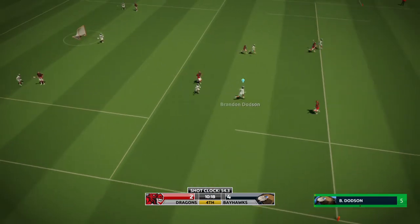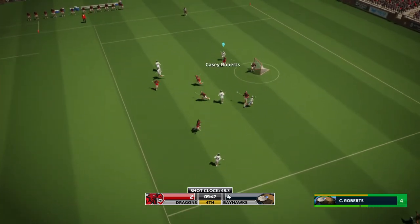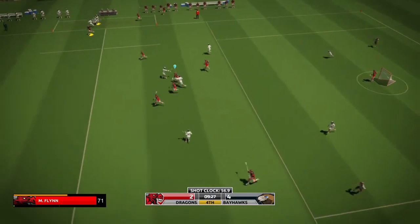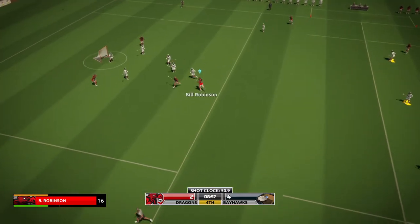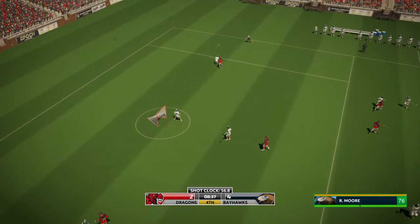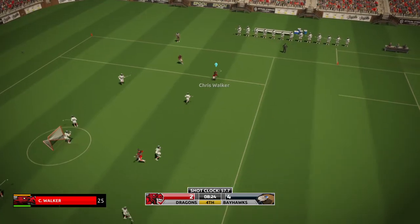Dodson. Spencer collects. Oh no, out of my way, he says. And it's turned over. Bits. Ball top center. With a blast. Straight to the keeper. They keep shooting at him, and he keeps catching them. What a game he's having. Red ball. Ball side left.